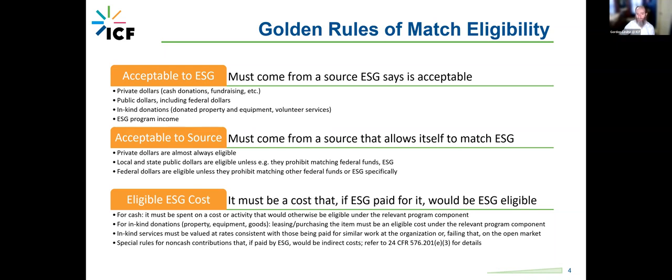For cash, it has to be spent on a cost or activity that would otherwise be eligible, meaning if you're spending it on something, you should go to the ESG interim rule and find where it says the thing is eligible. If it's not in there, then it can't be used as match. For in-kind donations, leasing or purchasing the item has to be an eligible cost under the relevant program component.